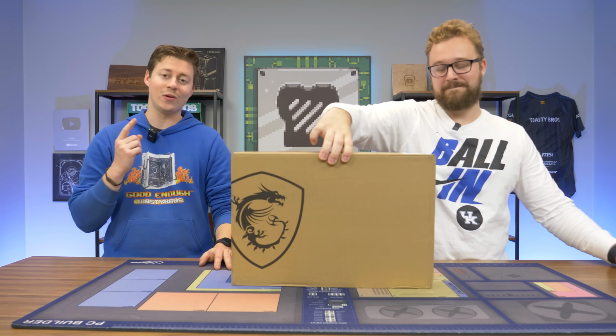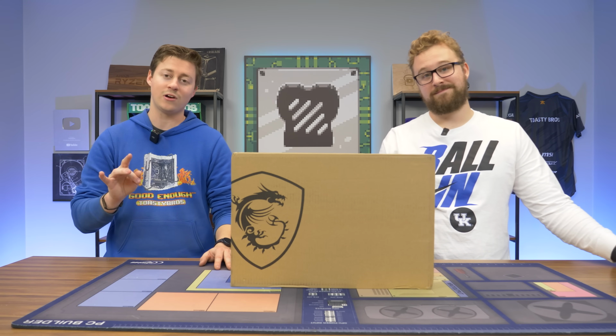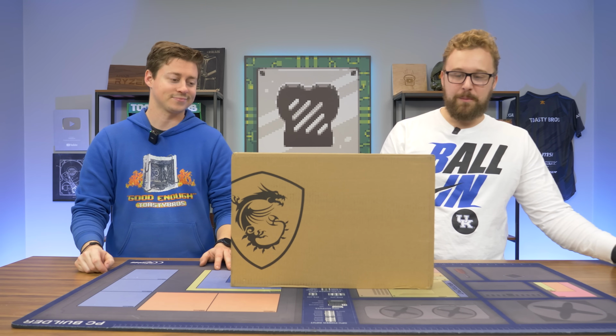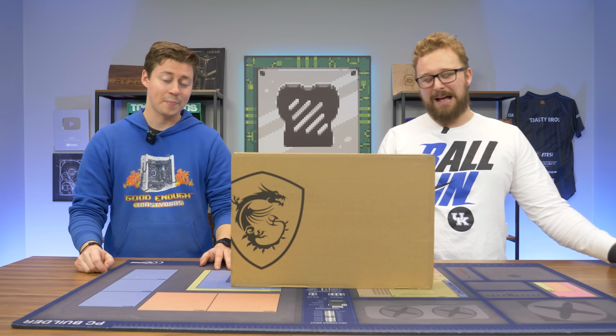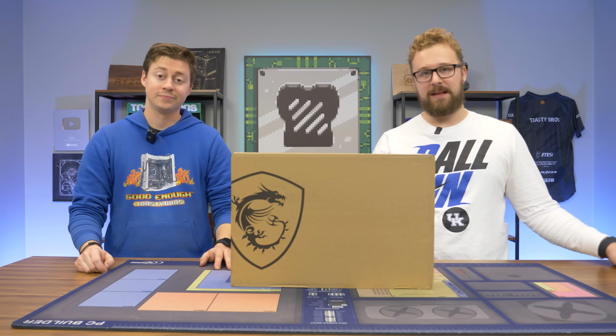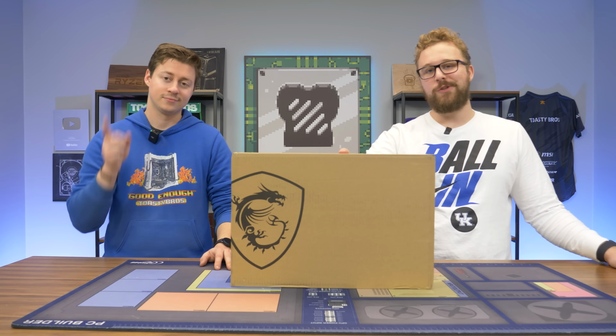Today we got a pretty cool MSI gaming laptop that is only $500 and it's brand new. So yeah, for $500, you get the 1650 Max-Q, you get an i5 processor, and gaming laptops, especially on the budget side, are getting really cheap, and we're gonna see exactly how good this one actually is.